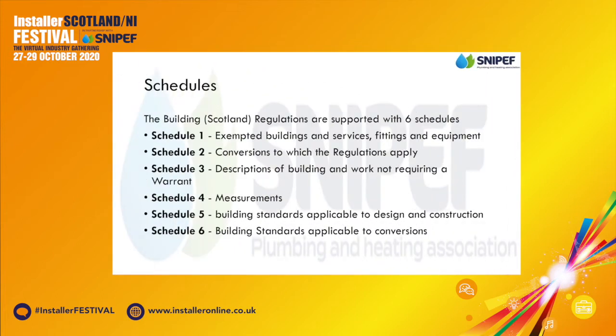The building regulations are supported by 6 schedules. The schedules allow more information to be detailed. Sometimes the building regulations can be quite short and concise. These schedules will provide you with more information of what that regulation stipulates.